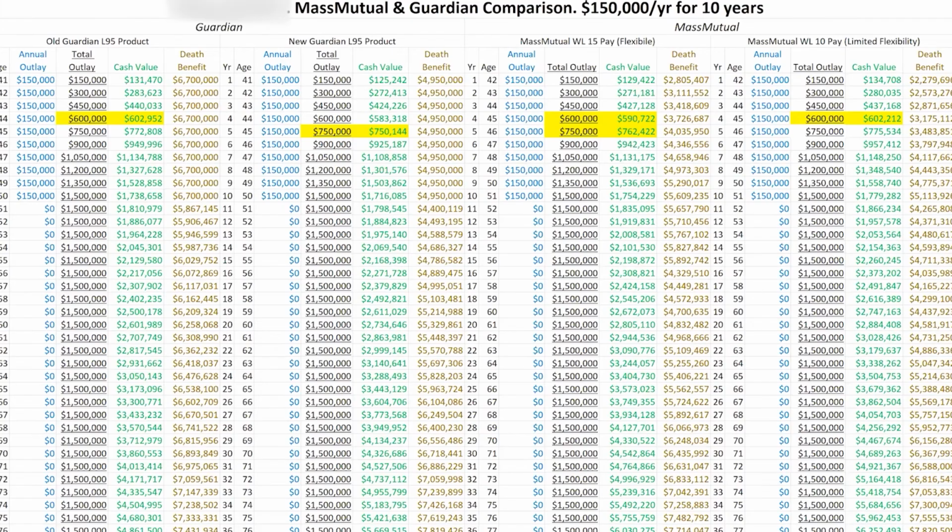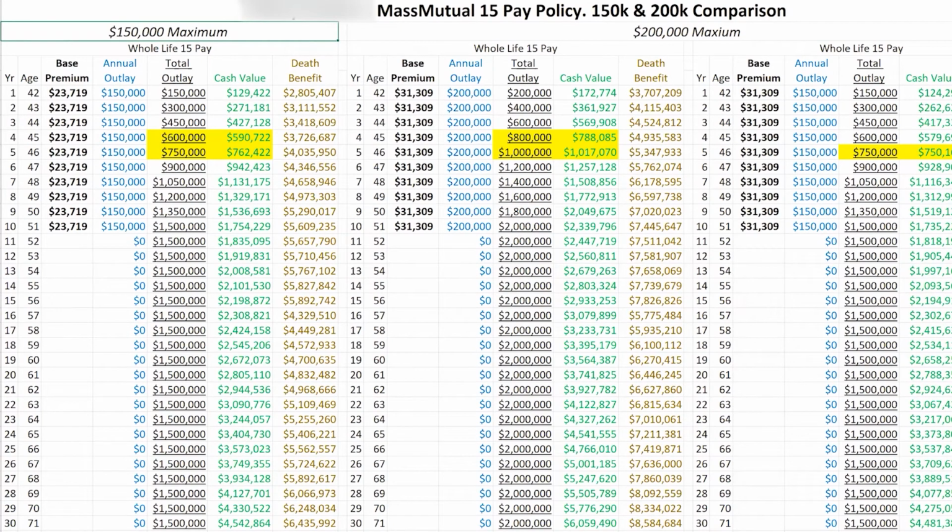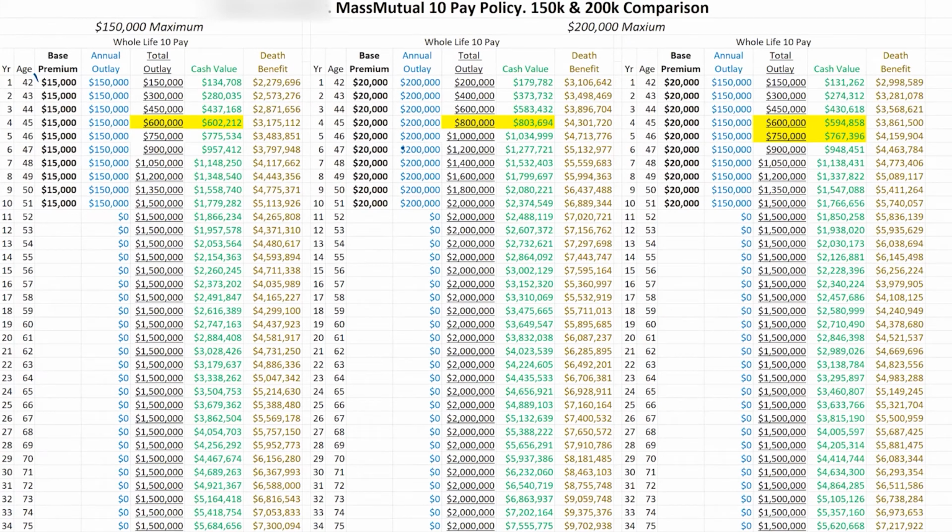So the last thing I will wrap up with, knowing this is a lot of information, is the other 3 tabs. I'll just focus on the Mass 15 pay, just as an example, if you like that flexibility. Example on the far left, 150K maximum. Specifically, we have a $150,000 MEC limit. The examples on the right represent a 200K maximum. Specifically, a 200K MEC limit. Also, a 10% minimum premium of the MEC limit.